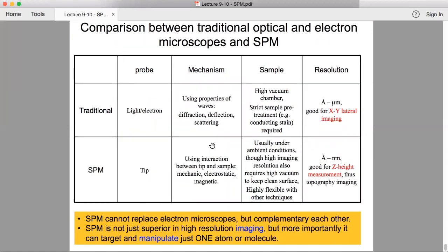So lastly, this is a comparison between the traditional optical microscope, electron microscope, and scanning probe microscope. For the traditional methods, we have light and electrons, which I have categorized as one, against SPM. In the mechanism, traditional techniques like light and electron microscopes use properties of waves, right? In light, it uses a beam of light, and in electron microscopy, it uses a beam of highly accelerated electrons, which now act not as particles but as waves. So they use the properties of waves such as diffraction, deflection, and scattering to detect.